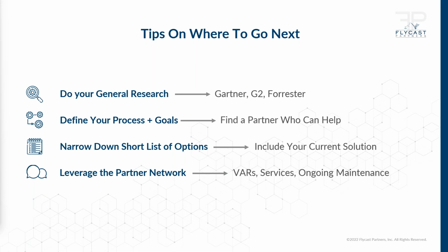The final piece, and whether it's with Flycast partners or other partners out there, I really do believe organizations should leverage the partner network of the solutions they're evaluating. And there's to me 2 types of resellers. There's resellers that resell product, and to me those are more procurement vehicles, and there's nothing wrong with those organizations. But there's another term, and not everyone's familiar with it: a value-added reseller, a VAR. Flycast partners, we're a value-added reseller to several different IT software organizations, and the value add is that piece. The name's there for a reason.